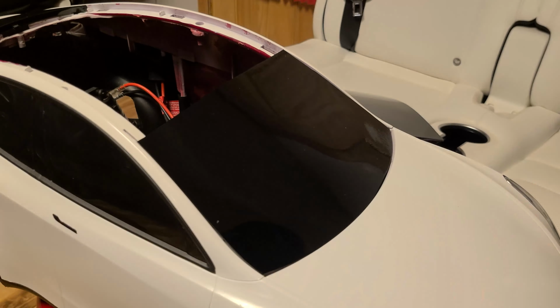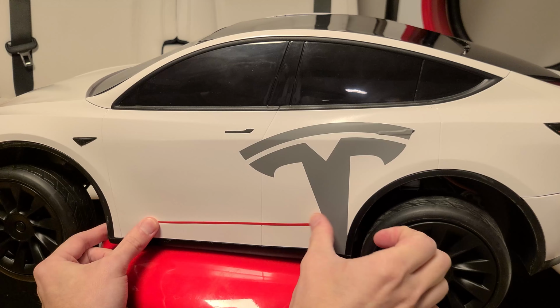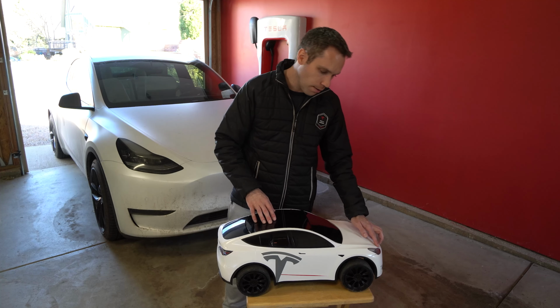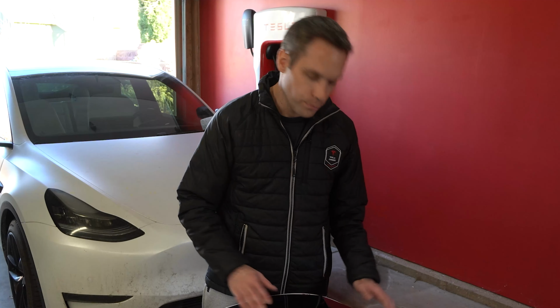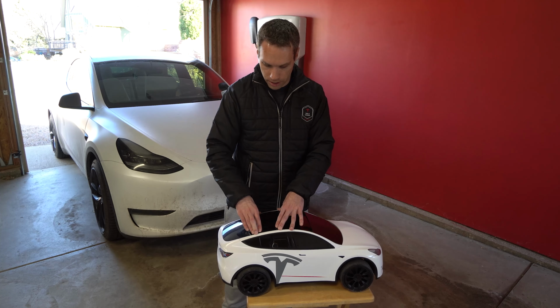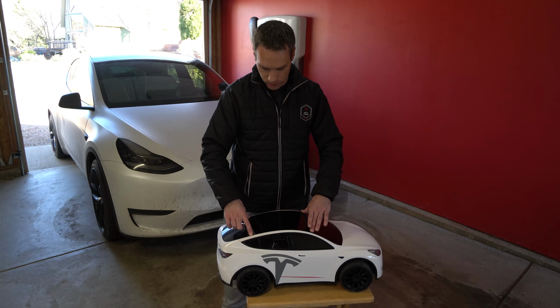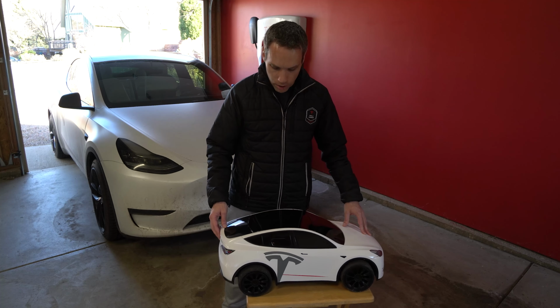I couldn't stop there, had to do the finishing touch, the T to match the Y, the red stripe to match the Y. Now, since we did crash it, there's a couple touch-up spots I need to do. We flipped it, my bad. I want to get this other piece, this roof right here, bent just a little bit more, maybe trim off just a little excess, just to make sure it fits a little bit better. But overall, super happy with it.